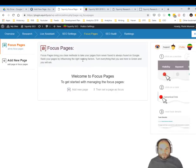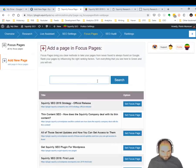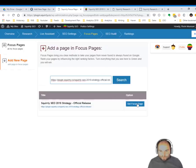And in case you don't have anything already in focus pages, you receive very clear guidance. As I said, it's very important for us that you are completely guided inside the new Squirrly SEO 2019, so that you can do anything with ease. So it says, welcome to focus pages. To get started, add a new page, and then set the page as focus. So add a new page. I'll just search for it because it's easier, and I will click set focus page. This is what you need to do.